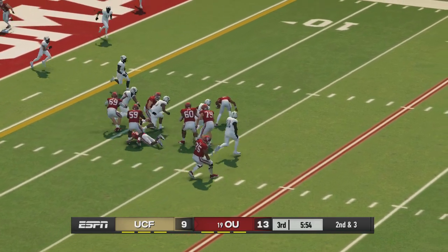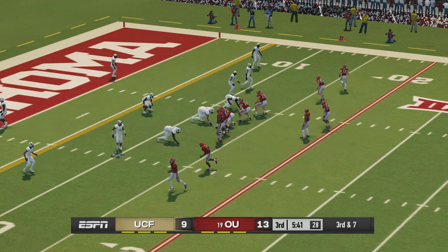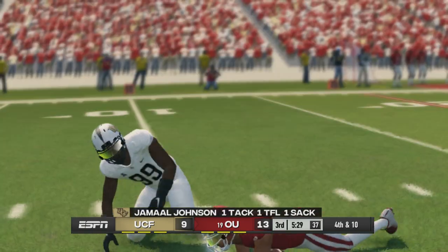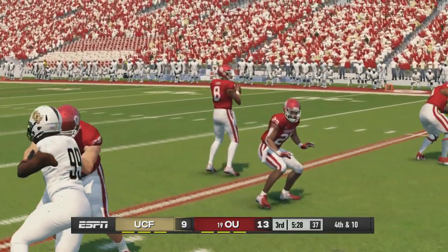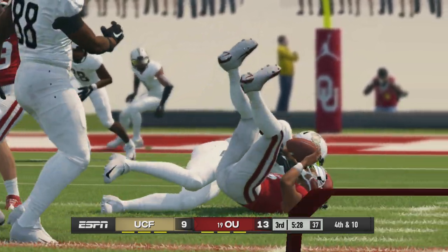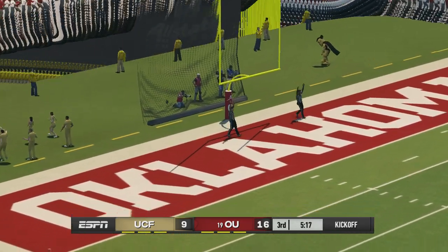He scrambled. From the 13-yard line, third down. They bring the quarterback down. The offensive line has to at least slow the guy down a little bit. He was in there in no time. So it's fourth down. They'll line it up for the field goal. He gets it up, and it sails through the uprights.